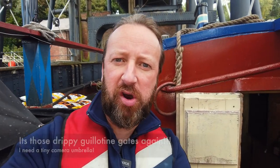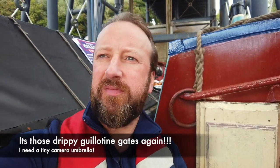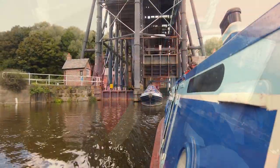So, this is the first. Off we go on Bargus, out onto the River Weaver. And we are just about to get wet, so I'm just going to cover you up for one second. So, Halsall's going to come in behind us. There we go. And that's it. We're out. We're on the Weaver.